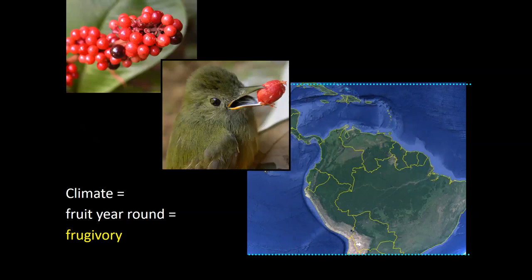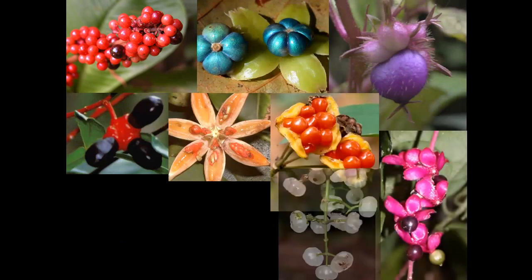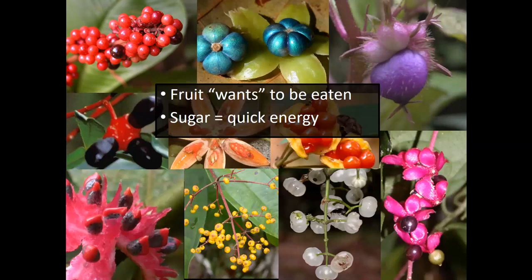It also has some really important implications for what these birds eat. So in this tropical climate, fruit is relatively abundant. And in fact, fruit is abundant year round. So that means that within this zone of the world, there's quite a lot of frugivory. And that's important because fruit has a couple of really distinctive, important features.